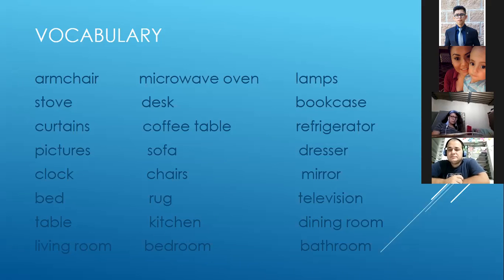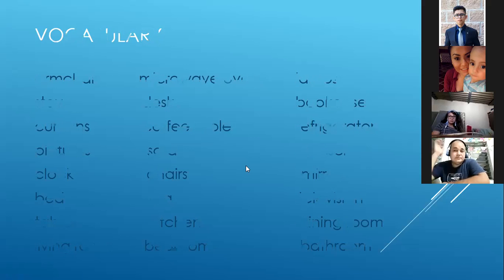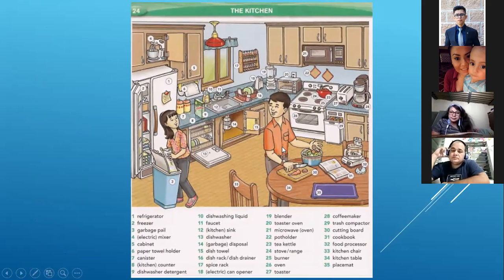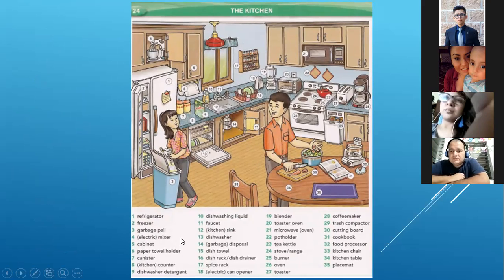Okay, this is the vocabulary for today in the platform, right? But I have extra vocabulary for you. I found in the dictionary the rooms in a house, and we have here the vocabulary for the kitchen, right? In this case, only listen, because there is a lot of vocabulary. And later, you can check the video. Al finalizar, vamos a poder ver el video cuando se suba a la plataforma, y lo pueden ver lentamente para que vayan viendo cada una de las cosas que están aquí.